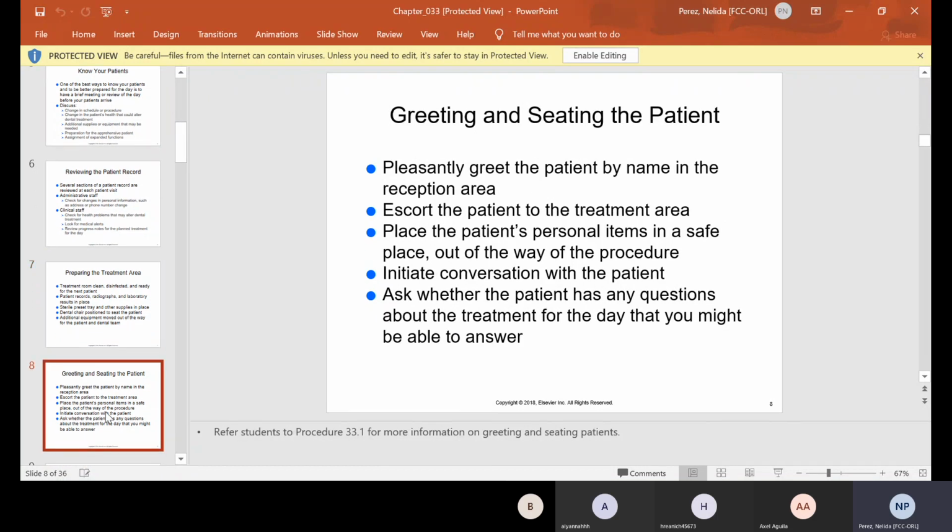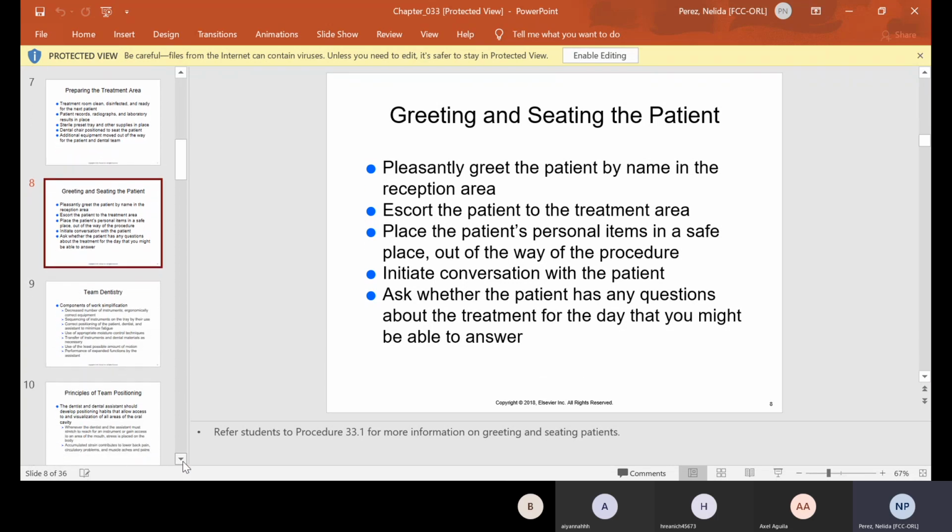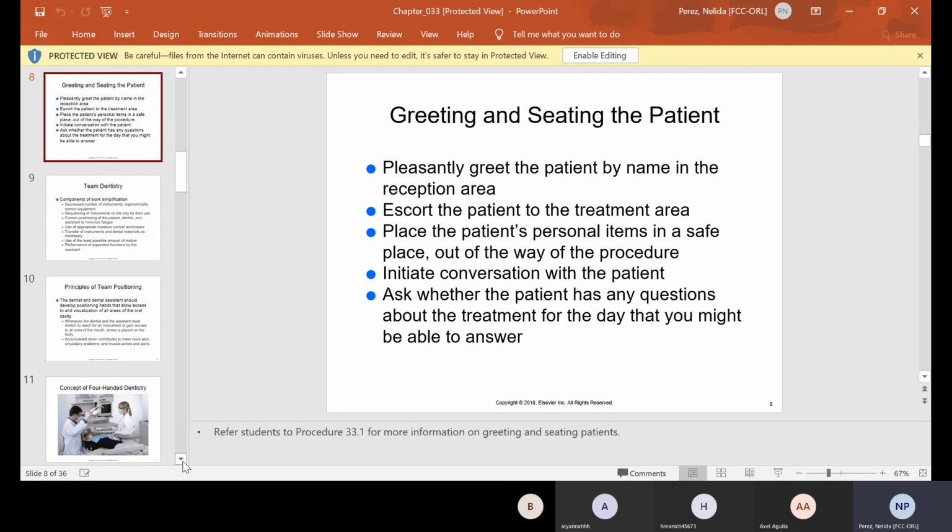Greeting and seating the patient. So pleasantly greet the patient by name in the reception area, escort them to the treatment area, place the patient's personal items in a safe place out of the way of the procedure, and initiate conversation with the patient because it's going to get very awkward if you don't. The silence will make you nervous and the silence will make the patient nervous. And then ask whether the patient has any questions about the treatment for the day that you might be able to answer.